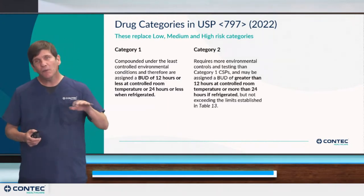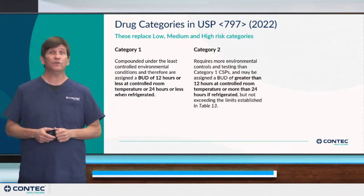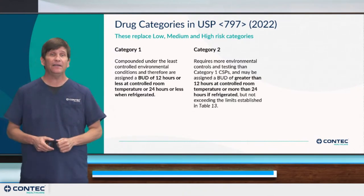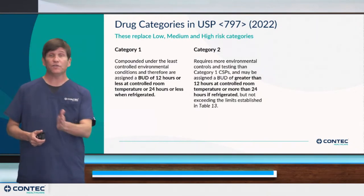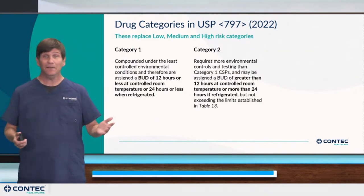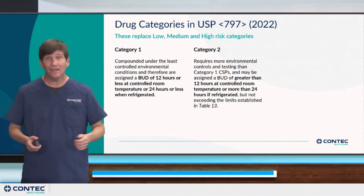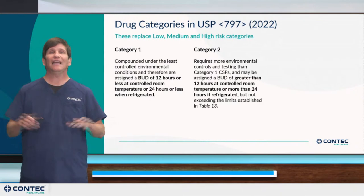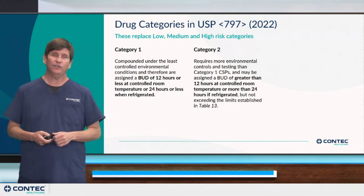Category 2 is really what most of the folks in this audience are familiar with doing. So it's patient-specific compounding, 503A compounding, and one prescription for one patient. This is going to be done in a clean room space in a classified environment. So with these additional controls in place, you're allowed to have a longer beyond use date.